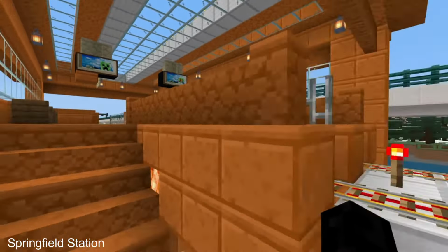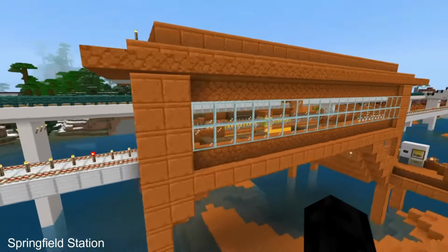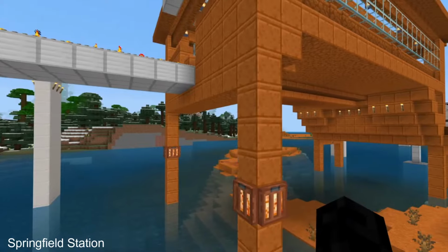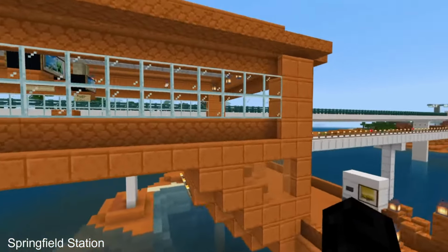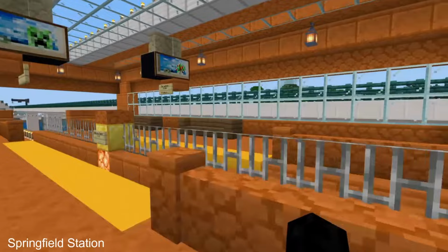So one more little glance at the station. Oh, we did keep the torches on the top, because why not? You're not going to see it anyways. And we just made it in a much more orderly fashion. And we changed these supports just to make the station foundation a lot better. And other than that, that's pretty much it. So let's move on to the next stop.